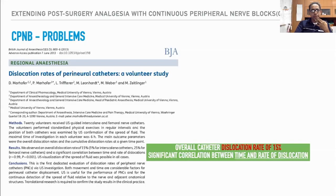This is a paper from Peter Marhofer. He studied 20 volunteers in whom he inserted catheters at the interscalene and femoral sites, and after that he subjected the volunteers to regular exercise, and later scanned the catheters and looked for the LA spread around the nerve. He found that the overall catheter dislocation rate is about 15%, and there is a quite significant correlation between time and rate of dislocation.